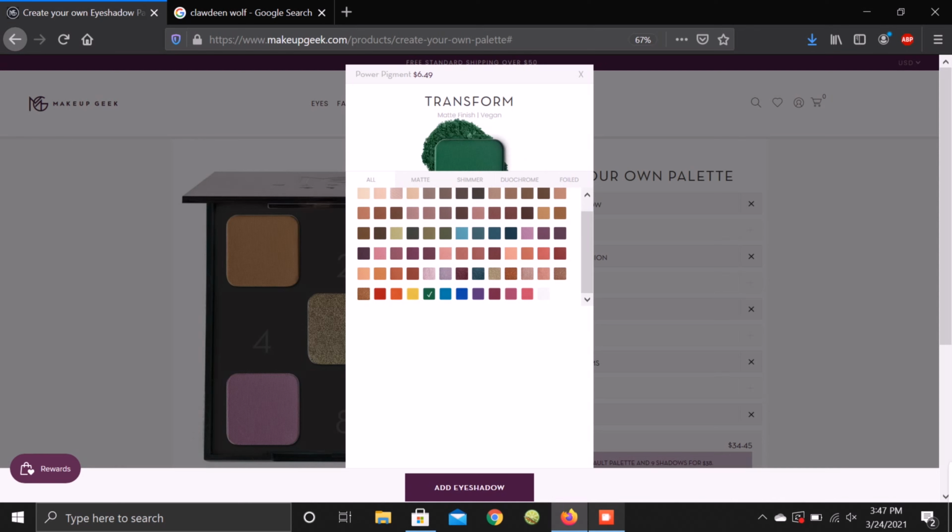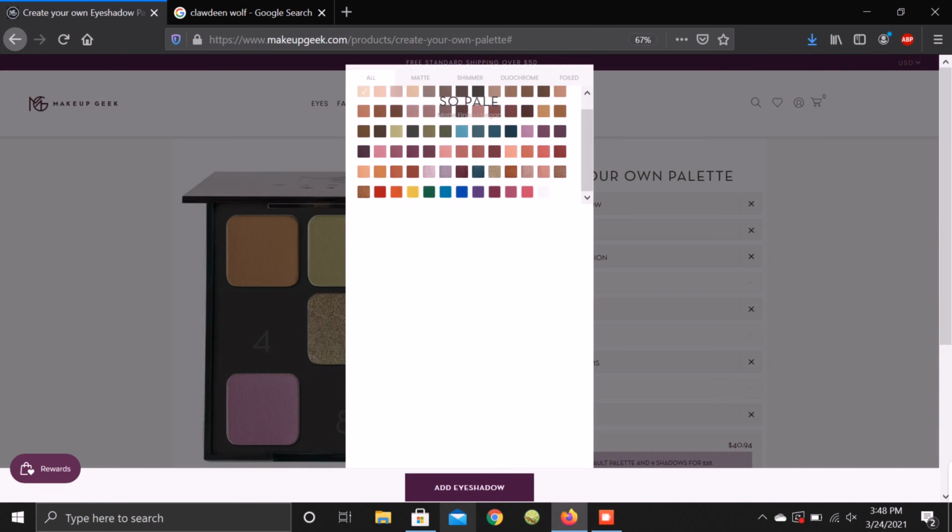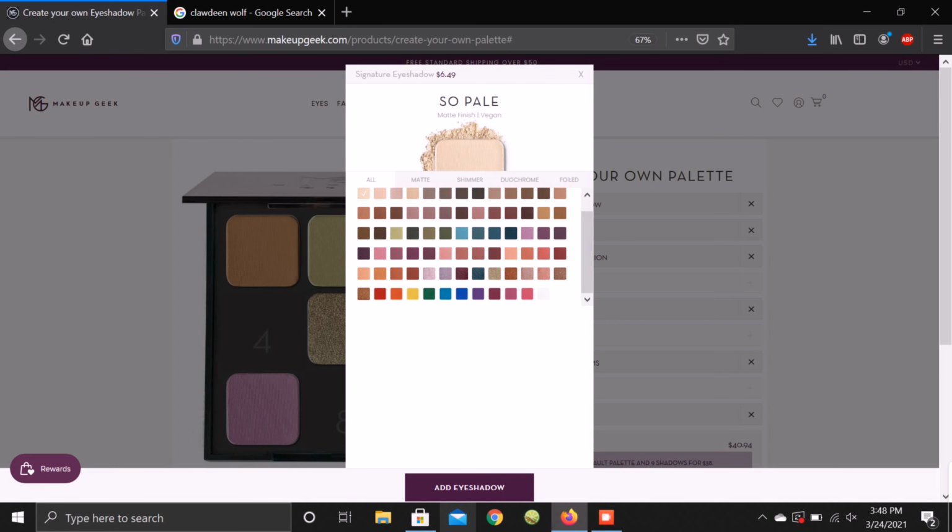I feel like a lot of Clawdeen's designs have a really beautiful neon green pop of color to them, and it's just so striking and so bold and so her, but that wasn't an option on this website, and it wasn't an option on any of the websites actually. So I was struggling really hard trying to figure out what the best kind of green color was. I went with the quote-unquote mint to be here, which isn't even a mint color, but it is kind of vaguely green.